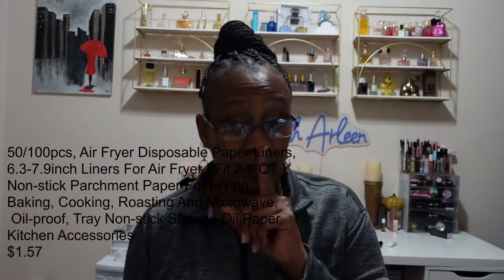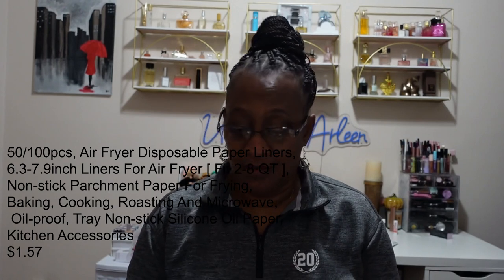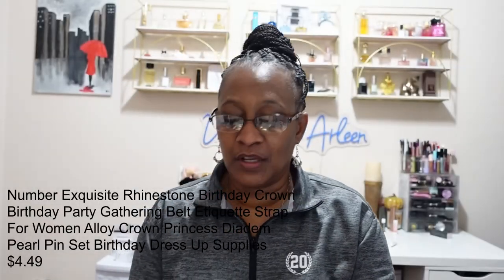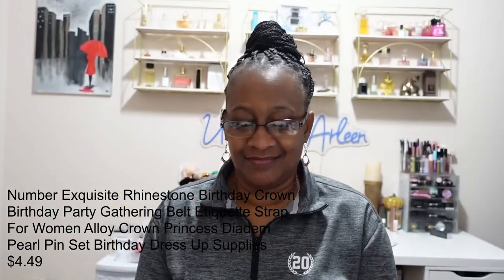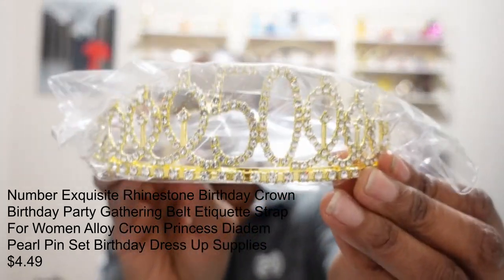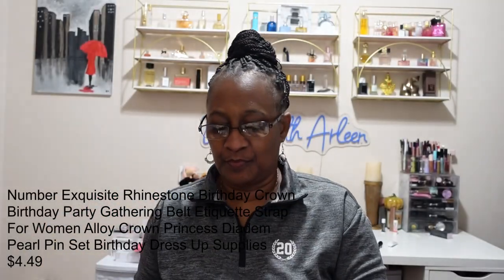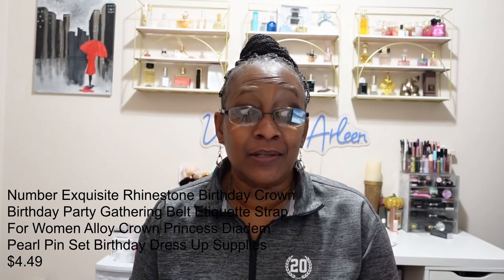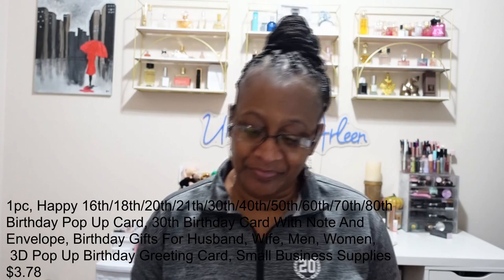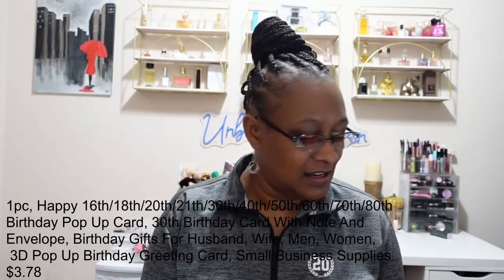Okay, finally. Again, this is for Melissa's birthday. We have the crown for her to wear, and then this 50th sash. So cute. So cute. Oh, and this does say 50 on it, if you can see that. And everybody keeps saying, you only turn 50 once. And I'm thinking, you only turn any age once. Anyway, this is also for Melissa. So that crown and sash was $4.49.